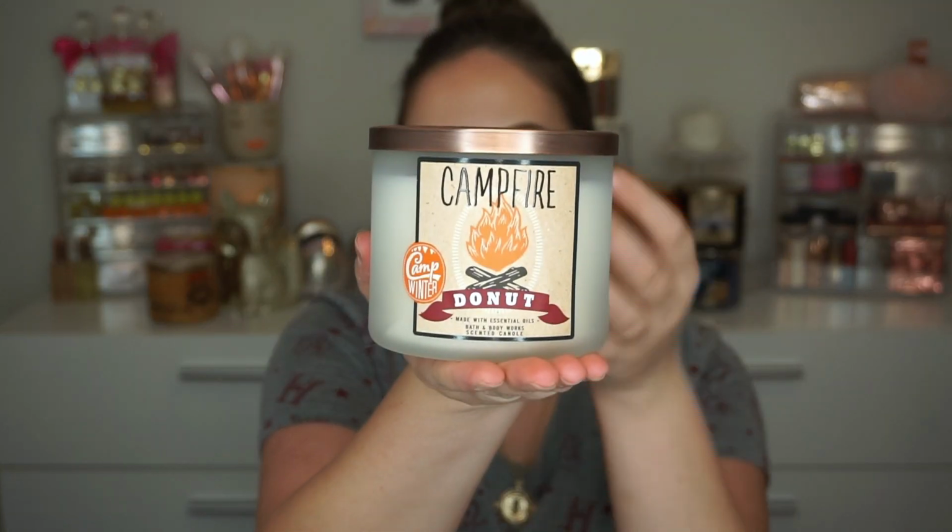This is the one that I'm saving. I do have a few of these, and I'm so glad that I had the thought to pick these up, but I only picked up a couple because honestly I thought that this would be making a comeback. There was no way in my mind that this was going to be discontinued, but Campfire Donut is my all-time favorite, and now I'm using them very sparingly. I probably have 3 big ones, but 2 of them are partially burned, and then I have a small one. And yeah, this one is the holy grail that I'm holding on to.